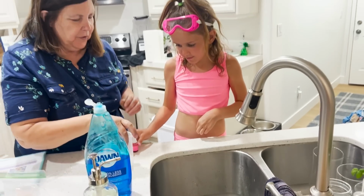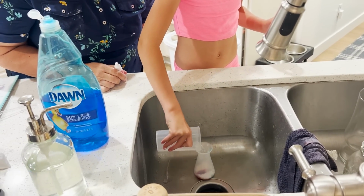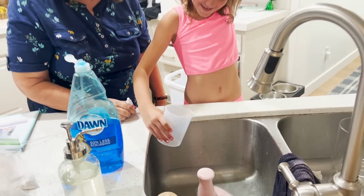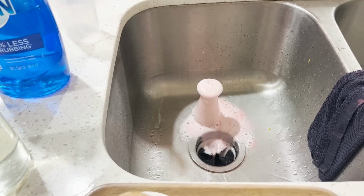Okay, now you pour this in and watch the eruption. Ready? Ready. It works! Explosion. That is so awesome.